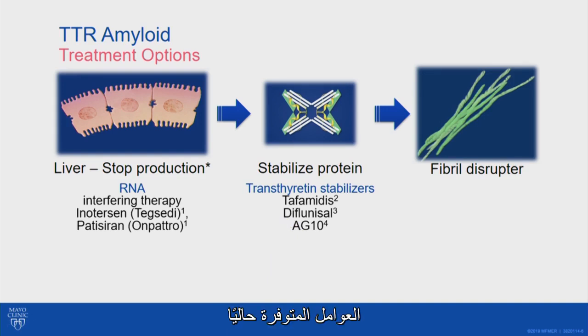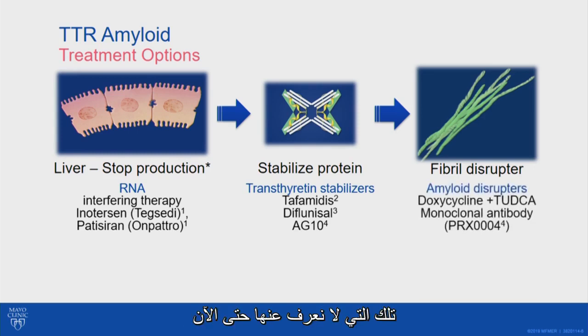Both of those are agents that are currently available, whereas AG10 is another stabilizer that's currently in clinical development in what we call clinical trials. So you'll be hearing more about these type of agents in the future, and perhaps even ones that we don't know of yet. The last type of treatment that has been tried are things to try to break up amyloid fibrils, and medications such as doxycycline and something called TUDCA.